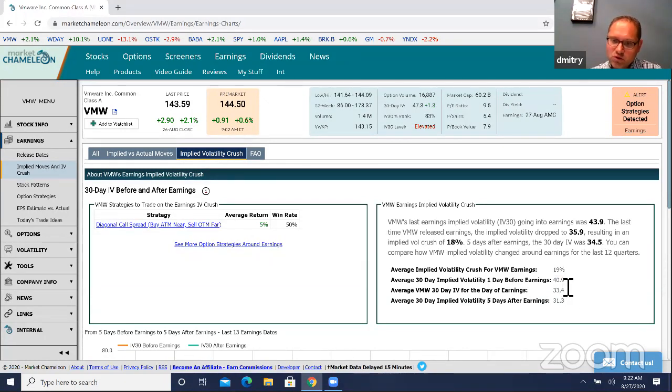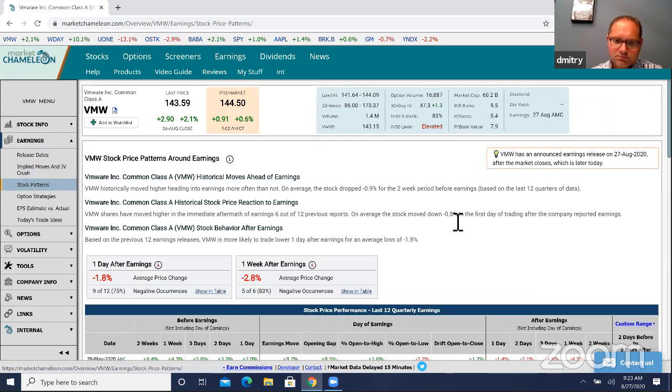Looking at that 30-day constant maturity, the average implied volatility decrease the day after earnings was 19%. Going day before earnings, average implied volatility was 40.9%. The day after, average implied volatility was 33.4%. 5 days later, the average implied volatility was 31.3%. So that's VMW here. Let me also take a look at the stock patterns.